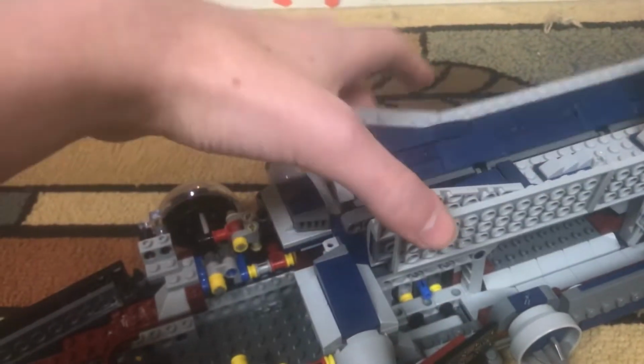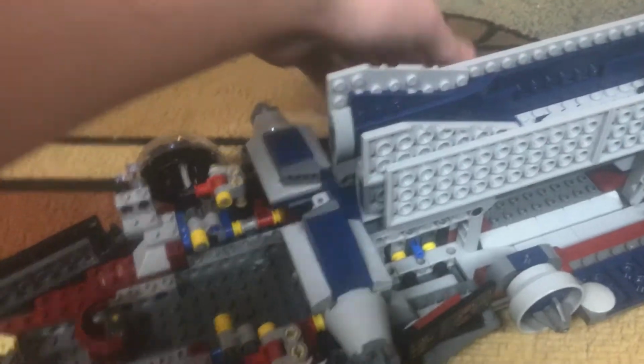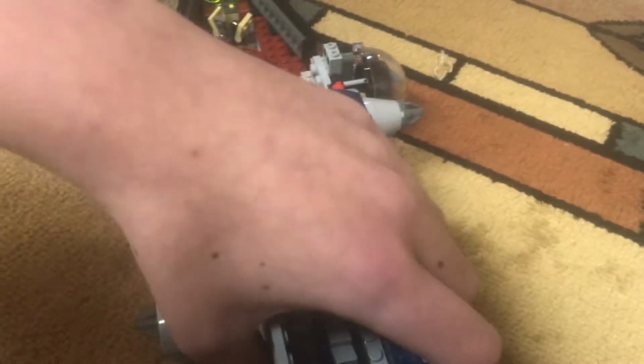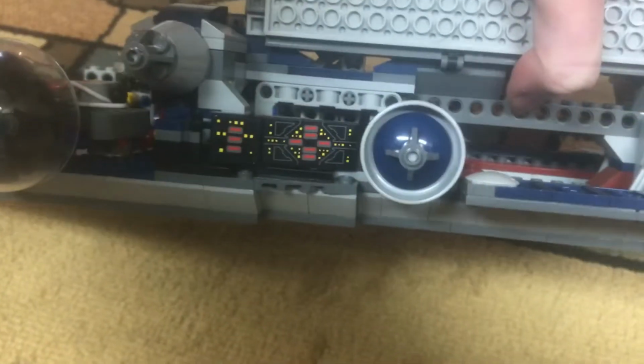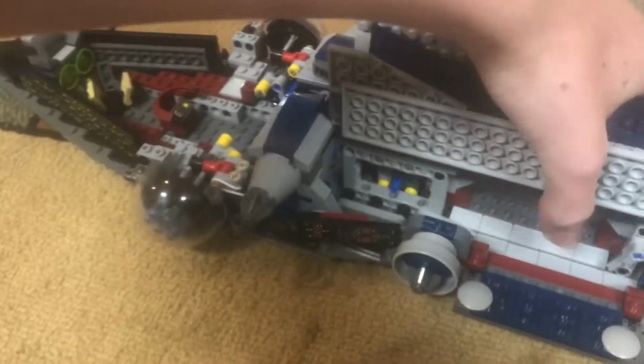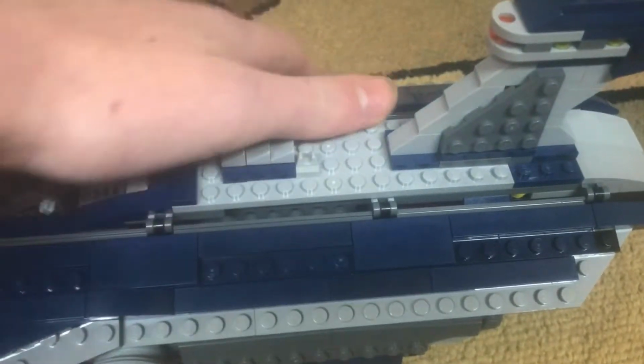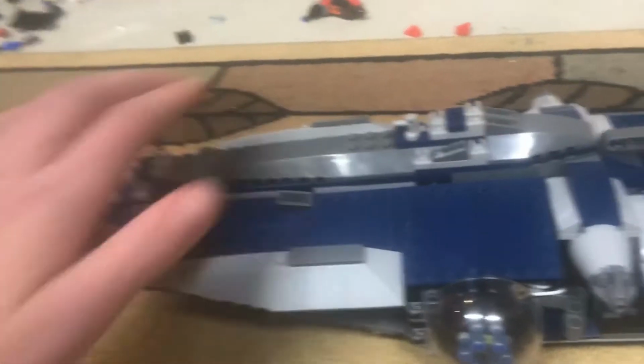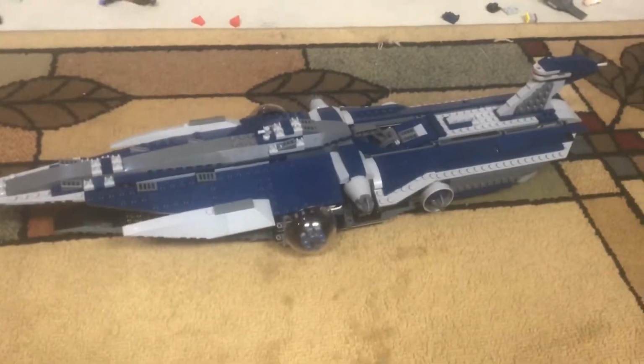And then these can open. There's supposed to be like little train builds in here, but I have no idea where mine are. Yeah, you got the control center up here, which I think is really well designed. And then back here, we've got our engines. So yeah, Malevolence, number 10 in my collection. Let's move on to number 9.